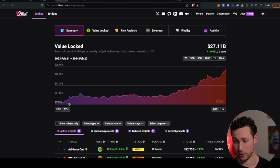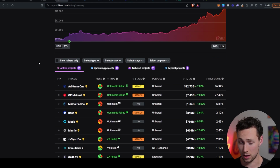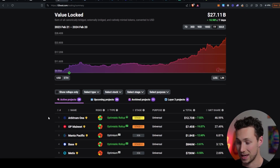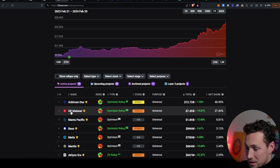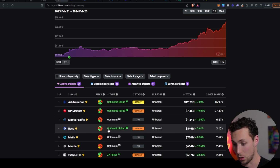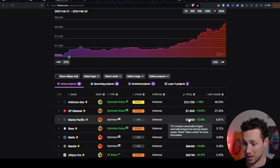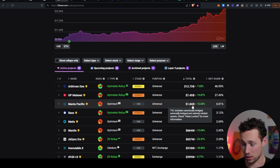And even before doing all of that, they've managed to gain quite a bit of traction. If you look over here on L2B, this is a website that tracks the usage of Ethereum layer 2s, then we can see that Manta is already number 3 in terms of deposits, right? I mean, look at this. So in comparison, Base, this is Coinbase's Ethereum layer 2, has 846 million, and Manta Pacific has $1.84 billion that have already been loaded into the network.